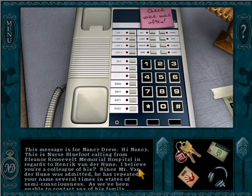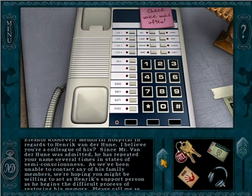This is Nurse Bluefoot calling from Eleanor Roosevelt Memorial Hospital in regards to Henrik Vanderheun. I believe you're a colleague of his? Since Mr. Vanderheun was admitted, he has repeated your name several times in states of semi-consciousness. As we've been unable to contact any of his family members, we're hoping you might be willing to act as Henrik's support person as he begins the difficult process of restoring his memory. Please call me as soon as possible to discuss this.